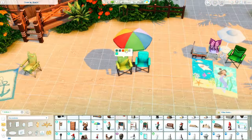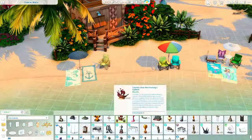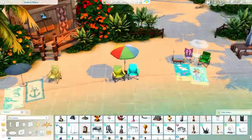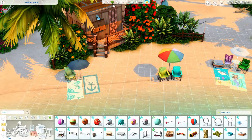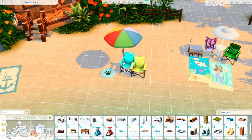I wanted it to look like a realistic beach. And so I ended up putting little groups of chairs and umbrellas that makes it look like different people are here and they have their stuff set up. Each of them, I tried to give their own little group of stuff.